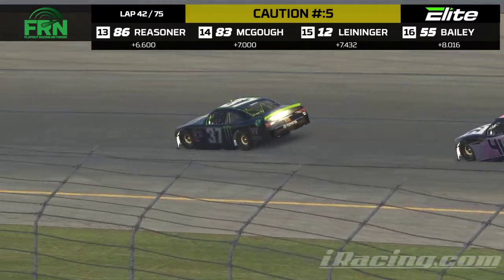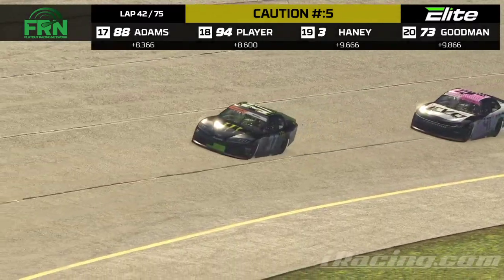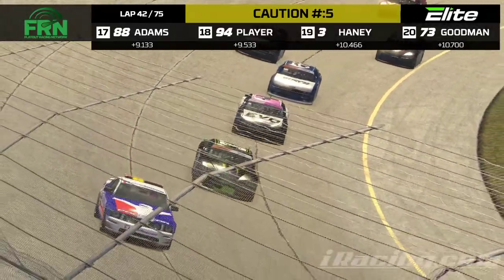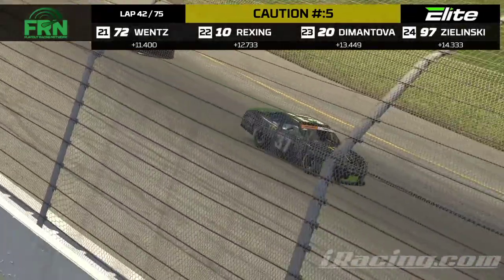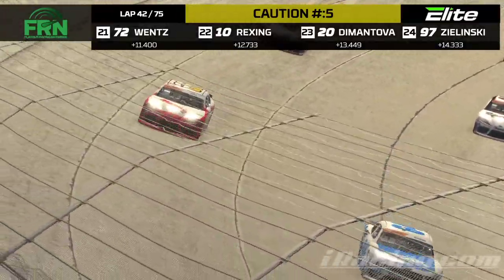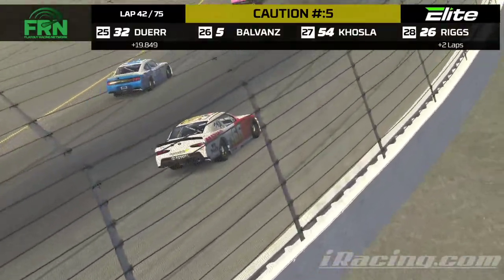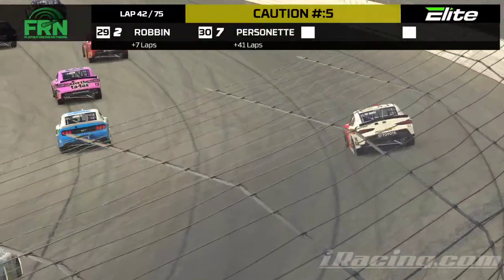Talked about working the cautions perfectly to gain track position with Vincent Isabella. Well, another guy who did a good job of working the cautions to his benefit after his spin is the 66 of Ryan Lutz. Remember, he had that contact between himself and Levi Zelensky. Yes, he's been able to battle back up into the top 10.